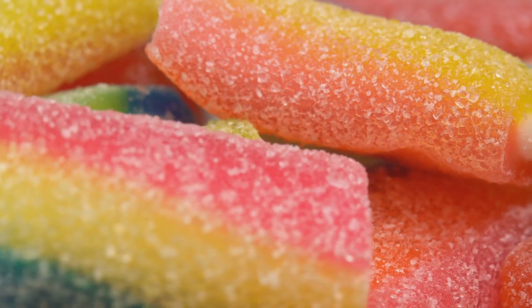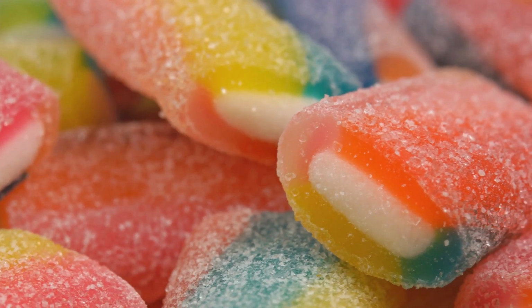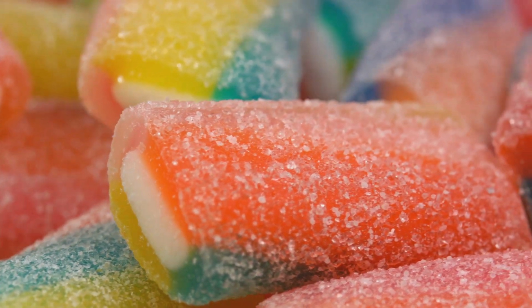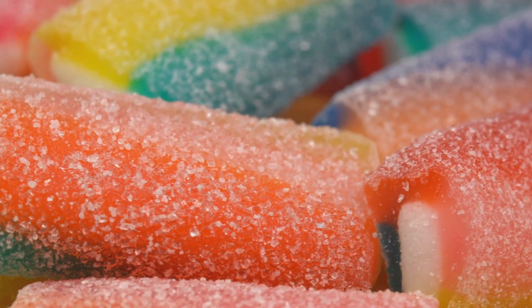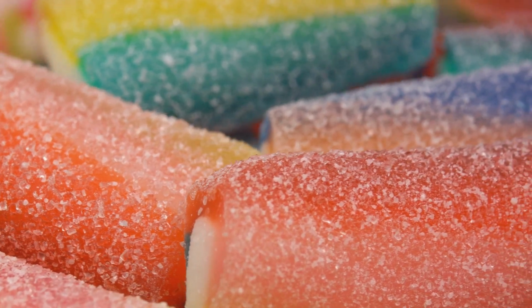Next, we have sugar. The sweet companion to our palates, sugar is responsible for the sweetness in our gummy candies. But it's not just about making the candy sweet. Sugar also contributes to the candy's texture. It interacts with gelatin to create that firm yet elastic feel we associate with a perfect gummy candy.